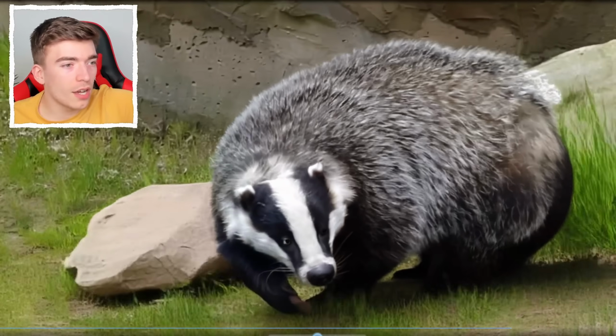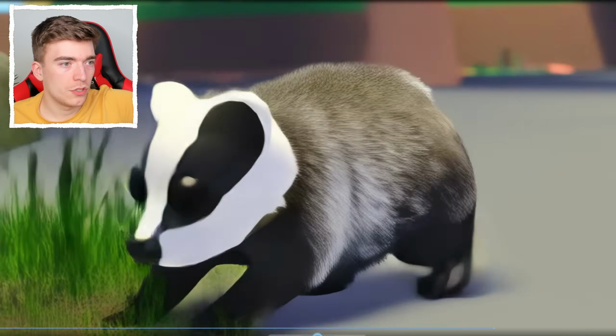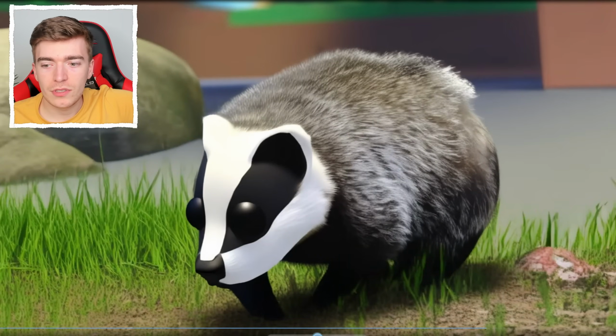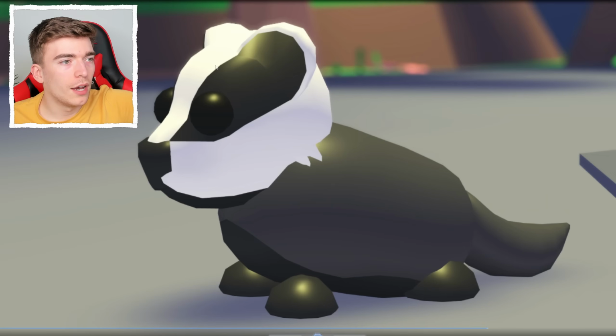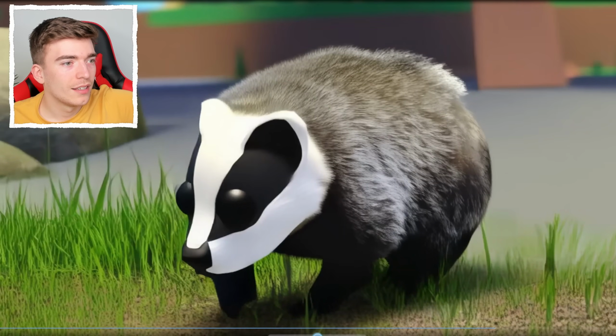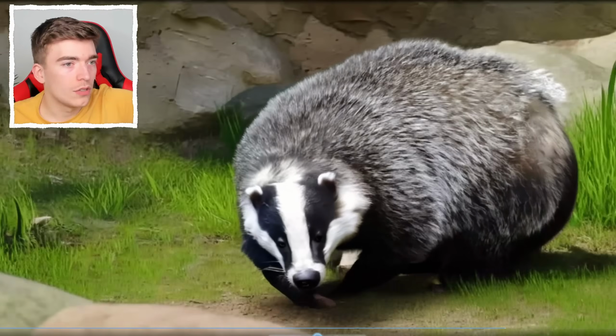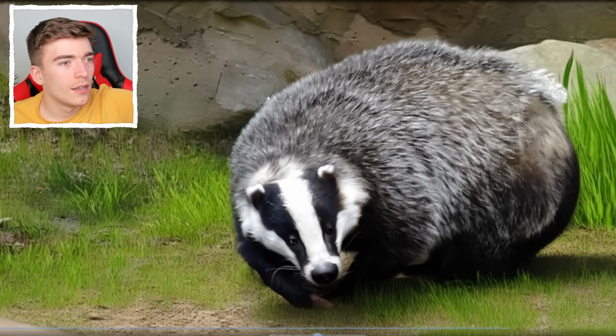Bro, it's chunky. A real life badger is massive. Oh my gosh. Let's watch that again. So the Adopt Me one is okay. It's a little bit chunky and it's got a big tail, but its belly is pretty big. But when we see the transition, yo, the feet turning into the realistic feet is crazy. This is the Adopt Me head. It transforms. Oh my goodness. Look how big that is.